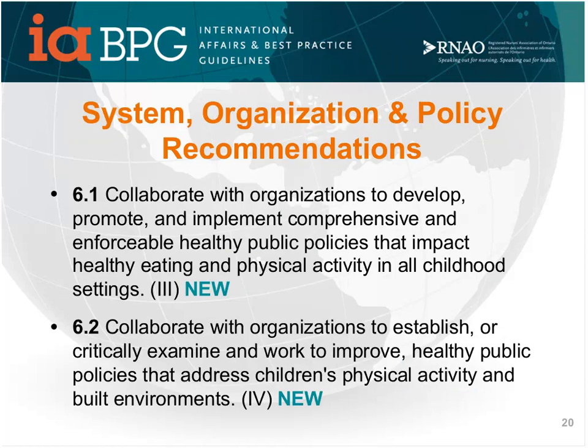Now, the next set of recommendations take us to that broader system level and organizational system level in relation to policy recommendations. And I would draw your attention to the fact that both of these recommendations are new, because as we looked at the literature, there is growing evidence of the impact that healthy public policy can have in shaping those environments in a sustained way. And also, our efforts that are geared to behavior change will be much more successful when we're establishing environments where people actually have a much better chance at optimal health.